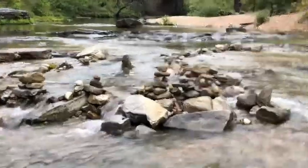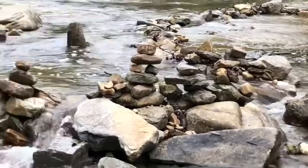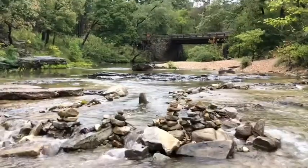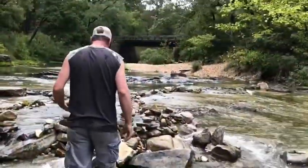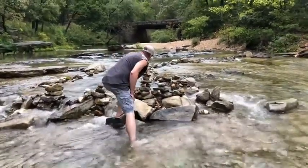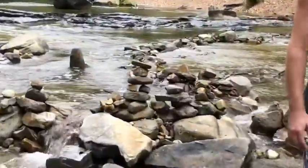Looks like a lot of people have done that rock formation stuff, whatever you call it. I'm not sure what it's called. Leveling of the rocks. Balancing the rocks. Got my own rock on there now.